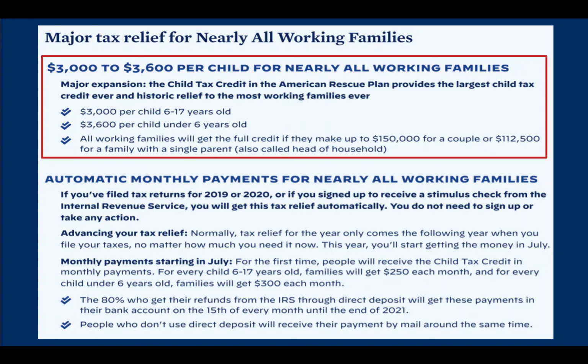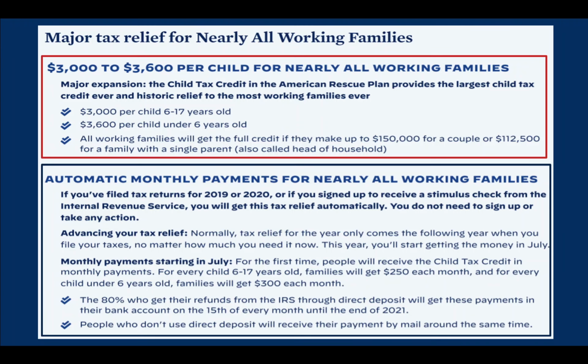The other part is that it is advanced, which means that it's being paid in 2021. So this is technically something you would claim in your 2022 return, but because of the new rules here and the expansion, you can actually claim a lot of those payments monthly in 2021, and I'll show you the schedule shortly. But to get the credit, this is the important part. You must have filed a tax return in 2019 or 2020. There's also a way for non-filers to file it, which I'll touch on a bit later.